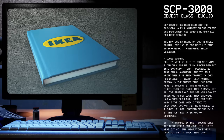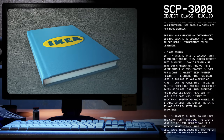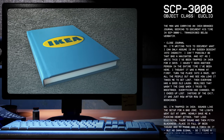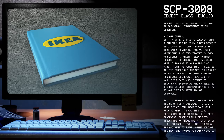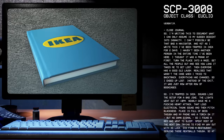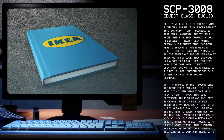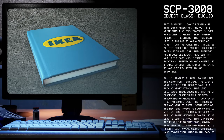So, I'm writing this to document what I can only assume is my sudden descent into insanity. I can't possibly be that bad a navigator. And yet, as I write this, I've been trapped in IKEA for 2 days. I haven't seen another person in the entire time I've been here. I thought it was a prank at first. Turn the place into a maze, get all the people out, and see how long it takes me to get lost. Then everyone has a good old laugh.